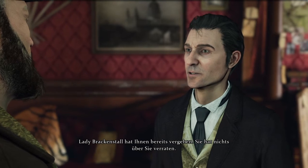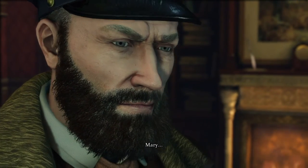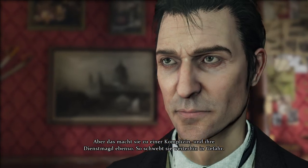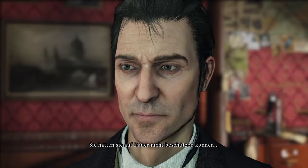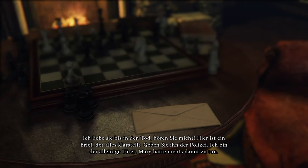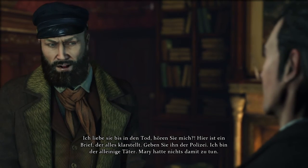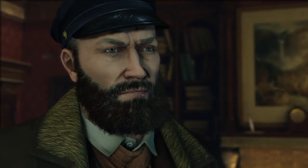Lady Brackenstall already forgave you. She said nothing. Mary. But that makes her an accomplice as well as her maid. It places her in danger yet again. Mr. Holmes. You would not have managed to protect her. Till I die, do you hear me? Here is a letter that sets everything clear, and it is the one that should be disclosed to the police. I am the only culprit. Mary had nothing to do with it. Now it is time to end this.